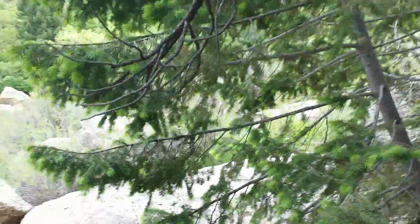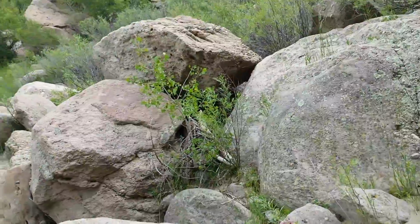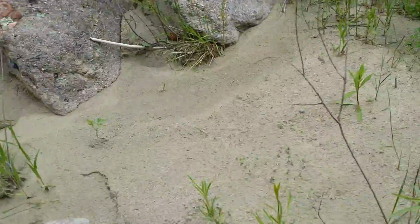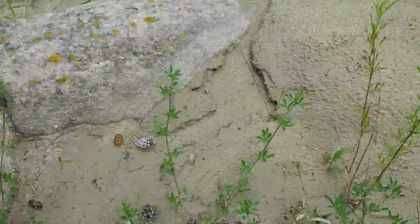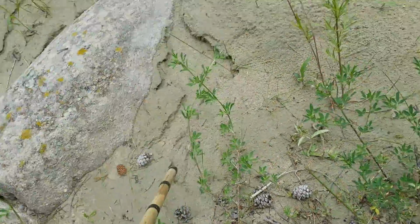Alright. Let's see. Whew. There's some more mud. No prints in it. Maybe a raccoon possibly stood there.